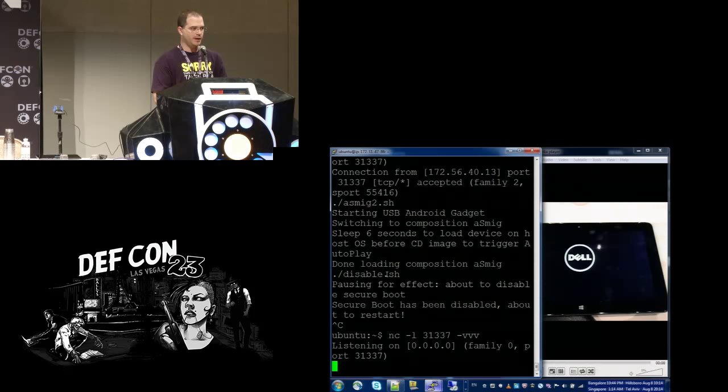Someone scared? Someone asked a question? Which tablet does this affect? This is not any problem with the tablet itself. We're going to go into that. So to scare you a little bit more, this has nothing to do with specific platforms. This will work on any machine that has an M2 slot. We'll get to that too.